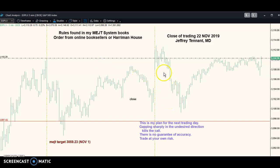Thursday's pattern has an early high, and that's what we got. Friday's pattern has the early high as well. Monday's pattern has the early high as well.